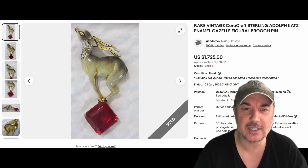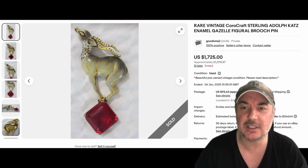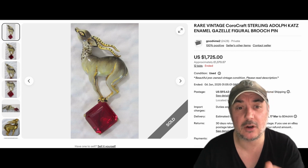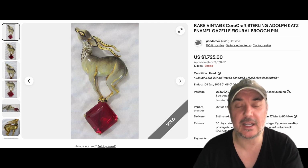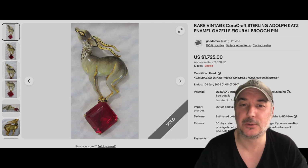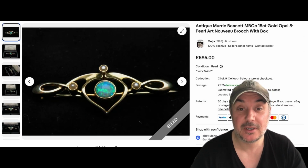And it's got some stones on the actual neck of the gazelle, a couple of them look a bit discoloured or maybe missing, but it hasn't really affected it. This one was up for auction. It had 12 bids and it made $1,725. So Corocraft, nice design like that. I mean, that's just an app of its type. It's just a really, really cool one. I really like that.